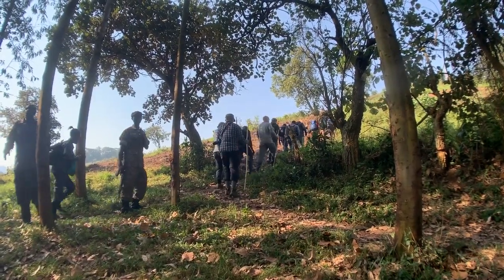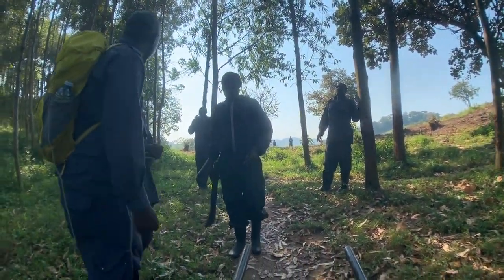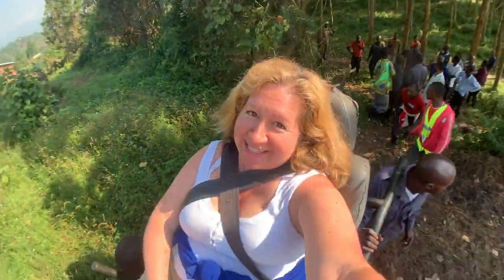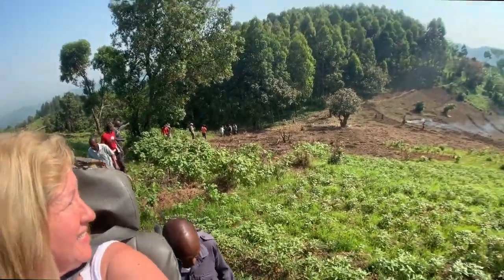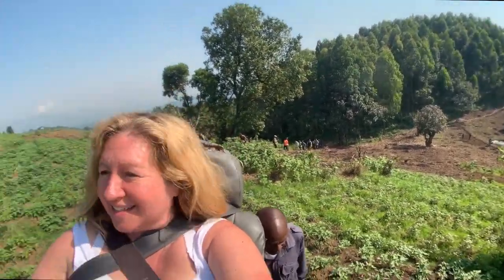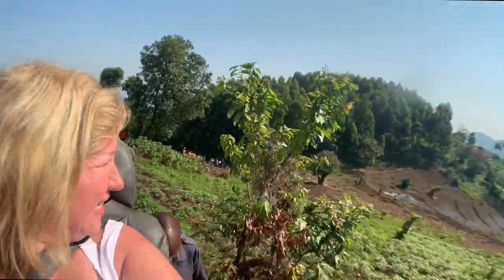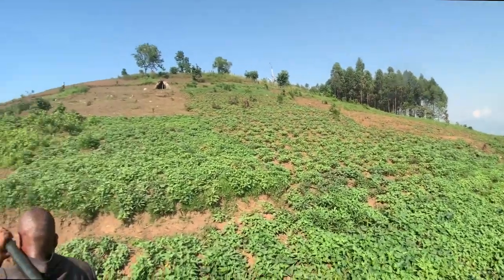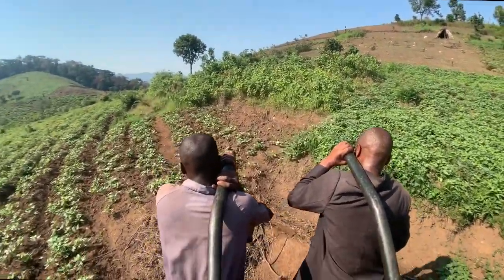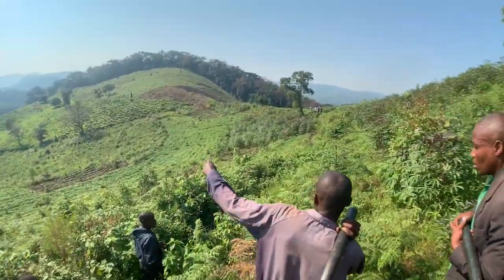Okay, we had a little break. Everybody else needed one, and all of my guys who are carrying me needed one. I have it so easy. It's really pretty. So we have to find places where they can have footing for everybody on both sides. It's not so easy on these trails.